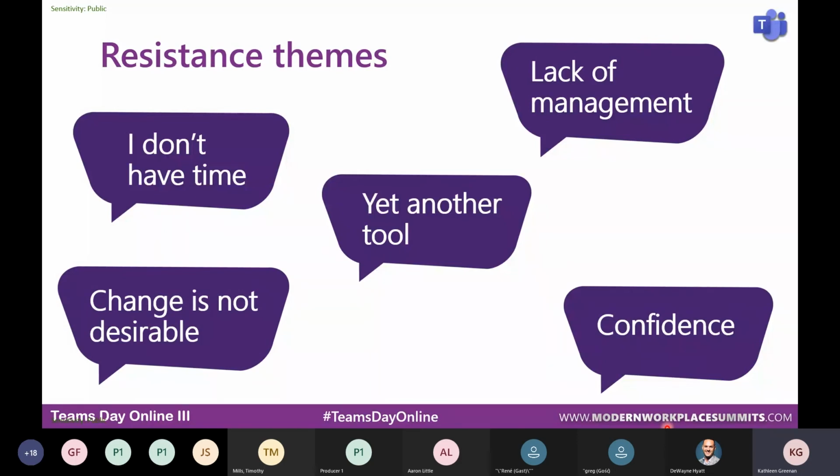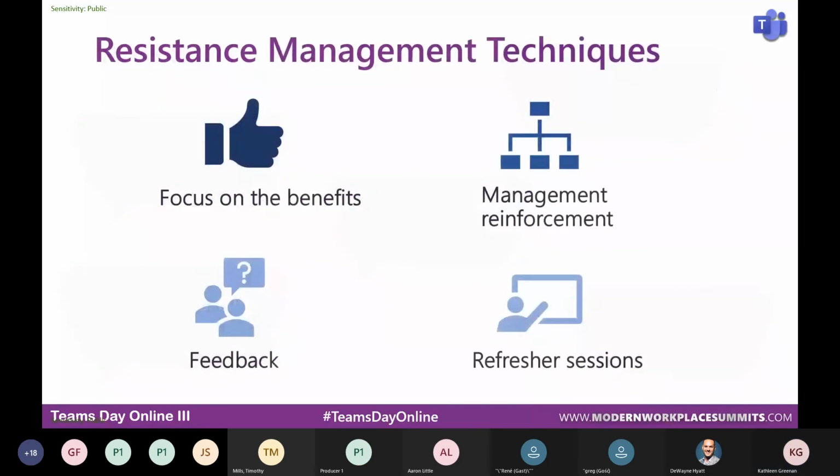So those are some of the resistance themes that we have seen. But if you have heard any other resistance themes, please pop them in the chat. I would love to hear them. And hopefully we can look at some techniques now to help overcome some of those. So the techniques that we have found work, unfortunately, there's not an easy secret sauce to overcome resistance. There's just some things that we can look at to help.